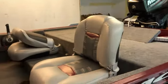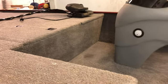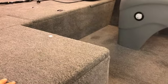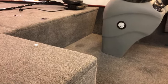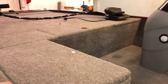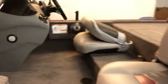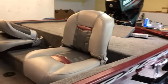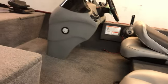But after looking at it for a while, the 16 footer was yet a little bit too small for me. And again, the rod holder was the same thing. Somehow these 16 footers don't have a rod locker. Maybe because it's shorter, I don't know. I guess you gotta sacrifice the deck space if you want longer, or you gotta move the seats further back to the transom if you want a rod locker. So that one didn't have one, but it came as a great package.